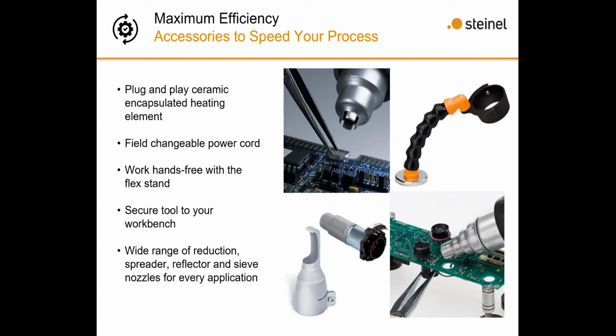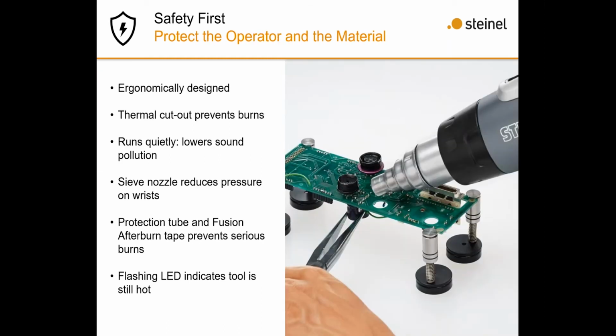And then safety. One of the nice things that Steinel prides itself on is safety. We have different types of attachments that go over the end of the heat gun, so you can actually grab the nozzle and not burn yourself. Our wire protection tube, and we have a plastic protection tube as well.